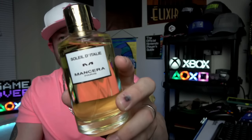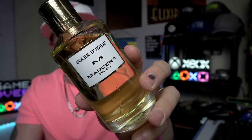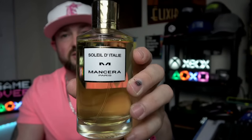Like I said, beautiful citrus, most notably some orange stands out to me. Beautiful fresh water accord. It's a little aromatic without being too soapy. There's a touch of florals here. There's a very soft, clean musk wood combo in the dry down. Just a lovely fragrance. This is one to absolutely try. It's Soleil d'Italie from Mancera.